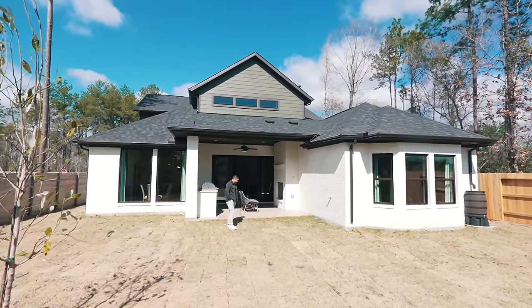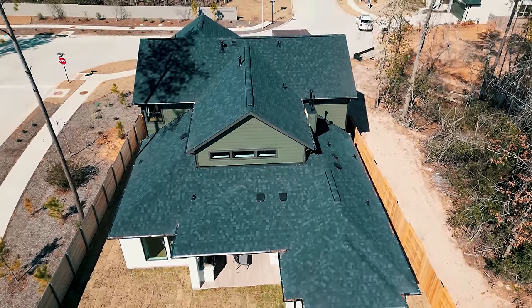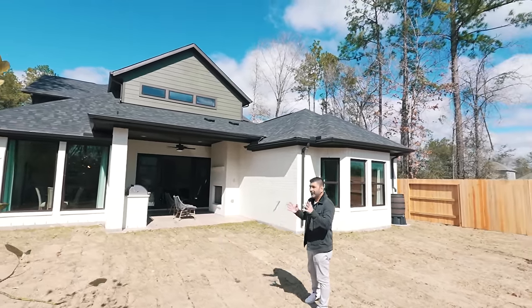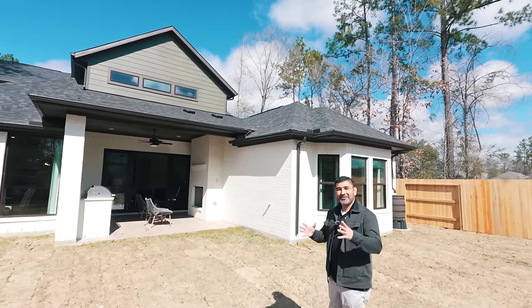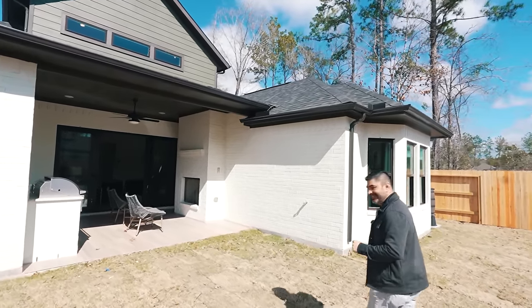But again, looking at this, you got the custom, you got the black roof and the green accent, even in the back. So they don't change it and just make it for the front. The back looks just as good. Did you even know that, JoJo? Well, guess what? We're gonna have a special guest on here to explain a little bit of what that black roof looks like.